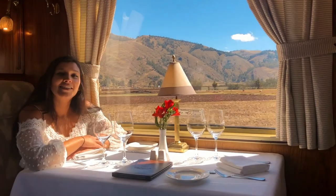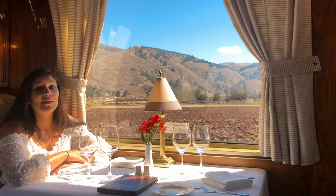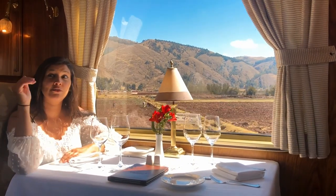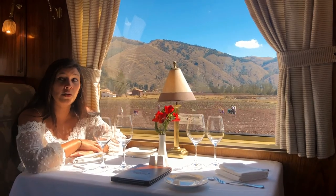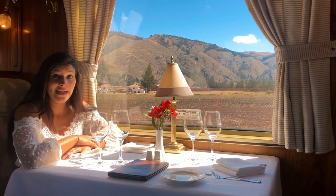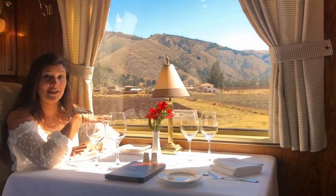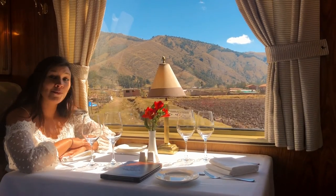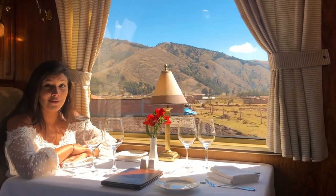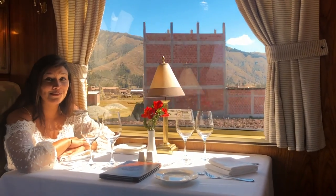So just at the start of our 4.5-hour journey down to Machu Picchu, we started in Cusco, which is at around 3,400 meters, and then Machu Picchu is more like 2,400, so we're going down into the valley. But the scenery is going to change. At the moment, it's quite agricultural, lots of farming and beautiful mountains in the background. And then when we get to Machu Picchu, it's going to be more jungle and valley.